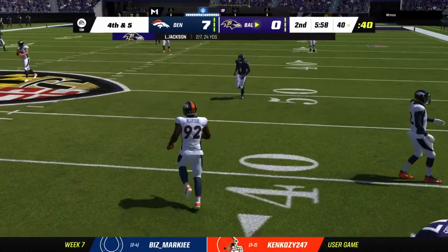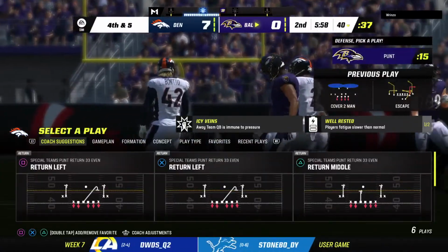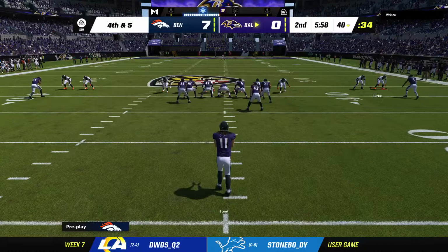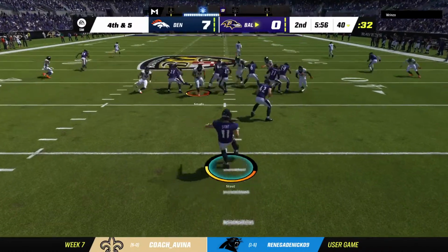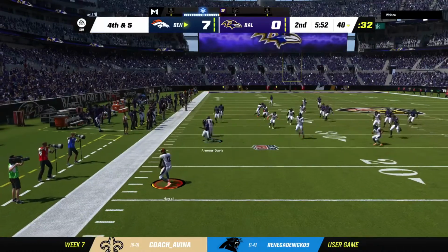And that is incomplete. Well, this first half has not gone according to plan so far offensively or even defensively for that matter. They could use a big-time spark somewhere, but it's not going to come on this drive as they have to punt this one away. He's been a busy man here in this first half as he gets it away.